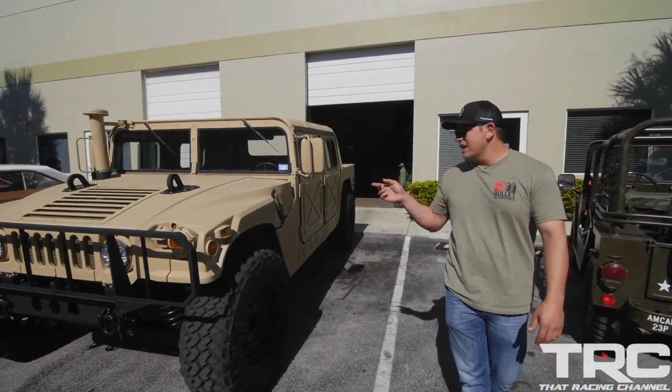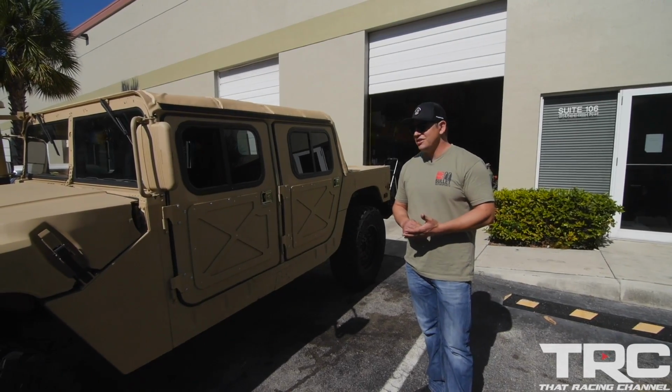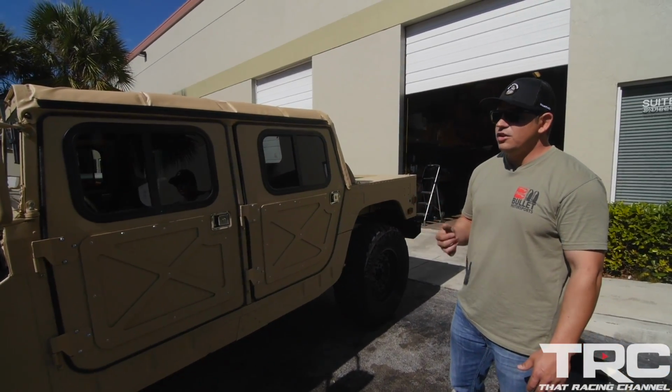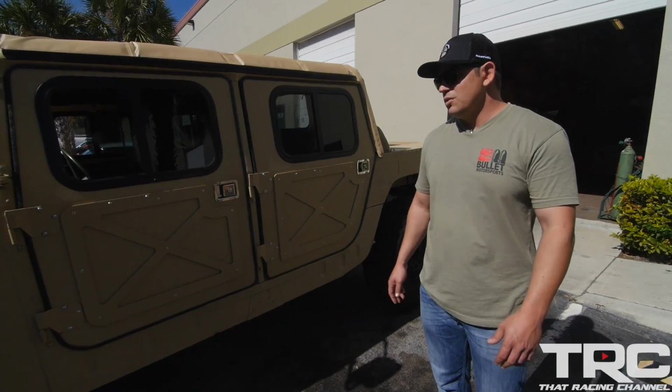So what we have here is a 1986 AM General Humvee. This is a former military truck that we've refitted to have a host of fun goodies. We built this truck for a guy named Neil in Texas about a year ago, and then he called me, he goes, man, I drive like 300 miles to fishing tournaments and it only maxes out at 60. We got to do something. So let's do a swap.